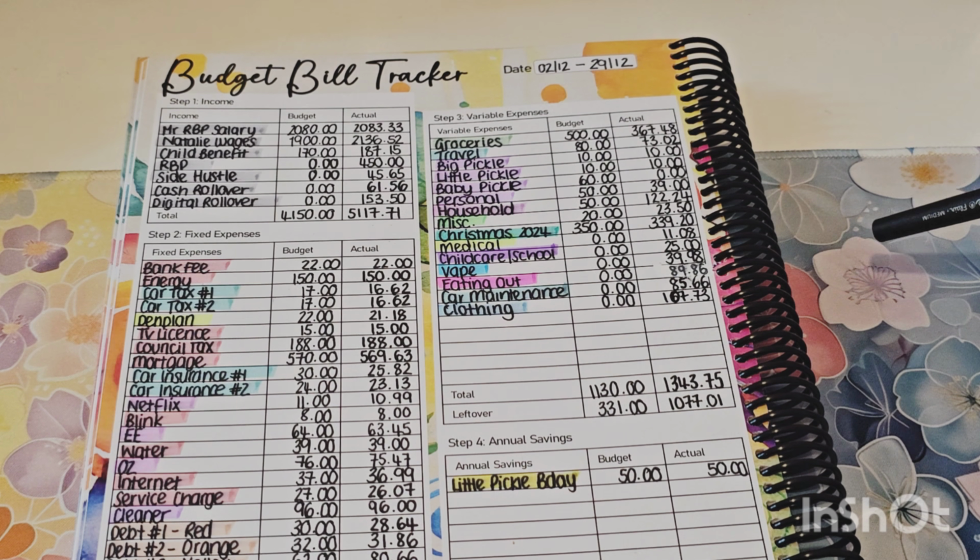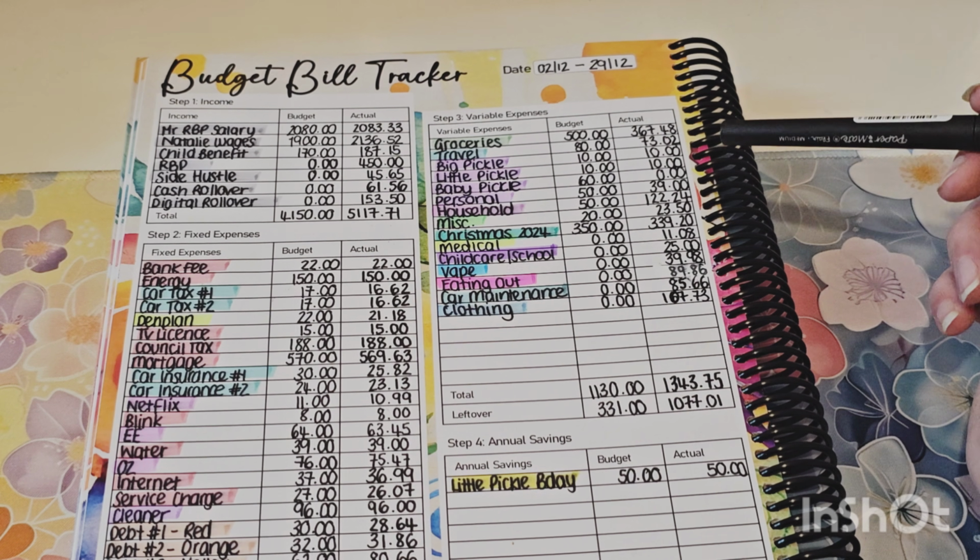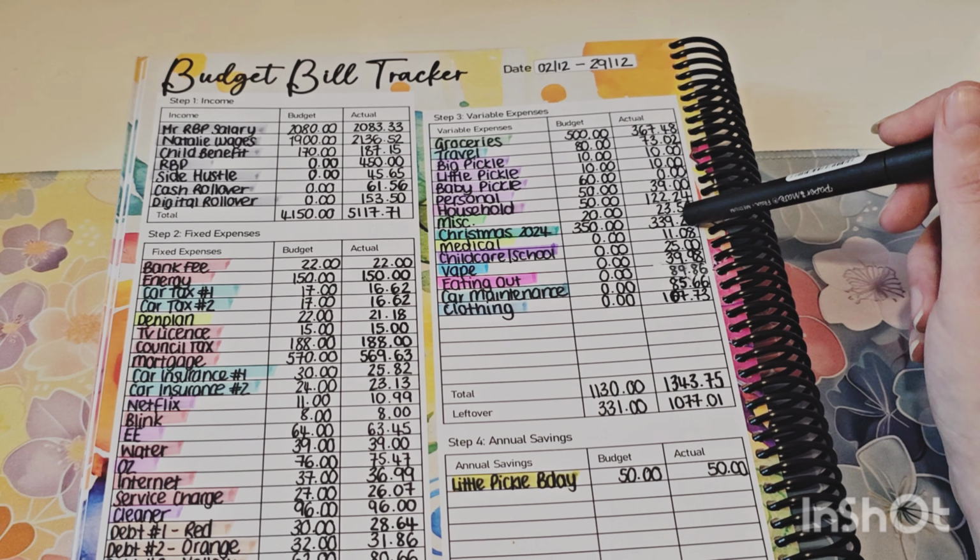I know she's only going to be 1. But yeah, it would be nice to have more of a budget next year. We'll see how we go throughout the year.